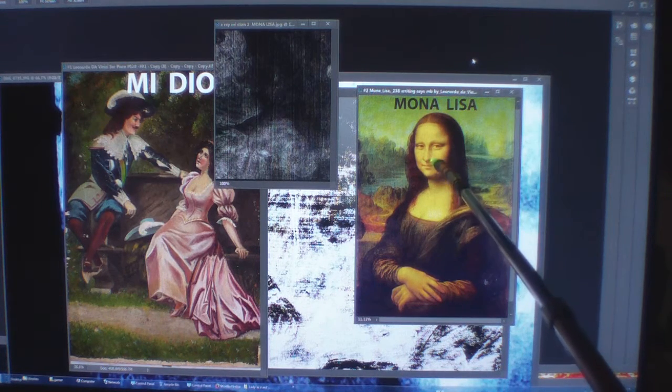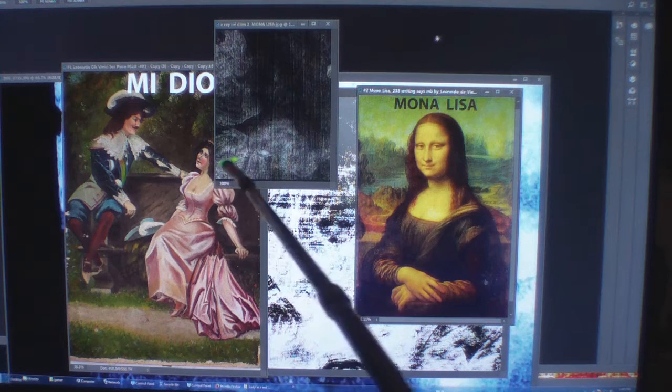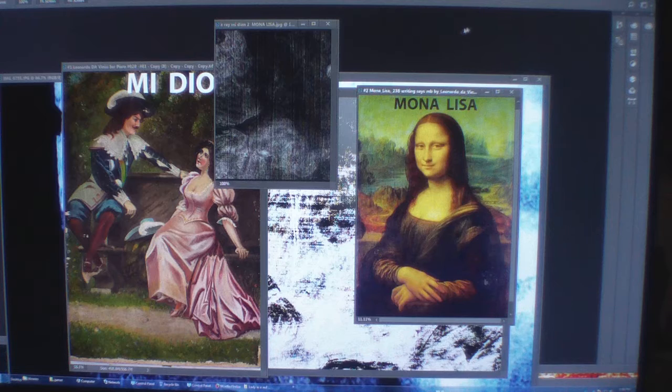This is around a 17-year-old woman. This is around a 45-year-old woman. That's my belief. Still trying to get the right age on the MI-DION, but I'm pretty certain that the Mona Lisa is 17.